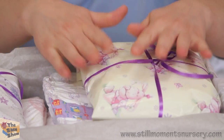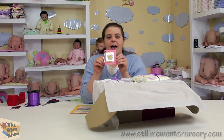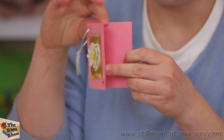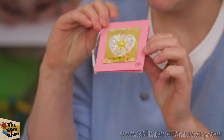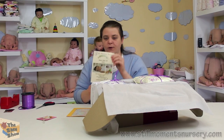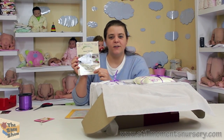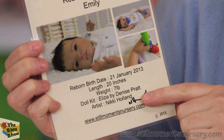There we go. Over her little face. And then she's got a little card as well, which I'm going to write a little message in there for her mum. So this one's just got a little pink flower on it. She's also got her care instructions and her certificate. So her certificate tells her mum when she was finished, the doll kit.